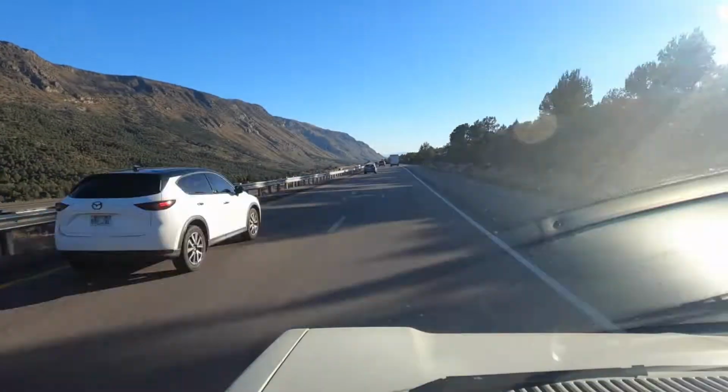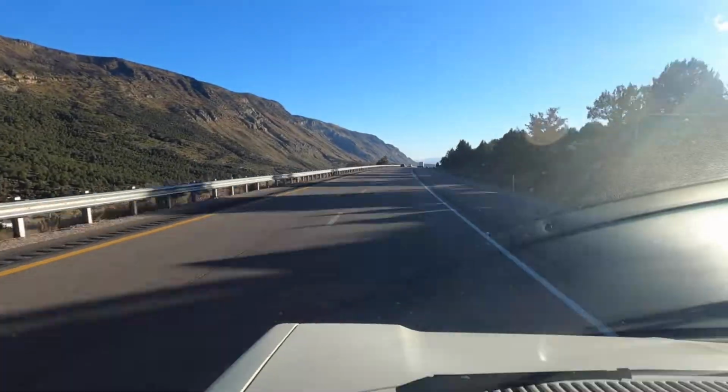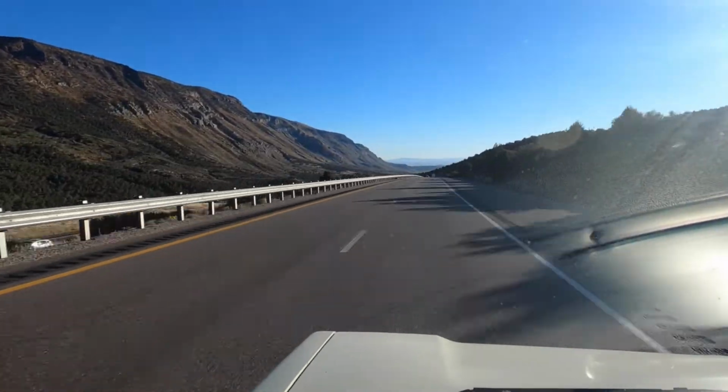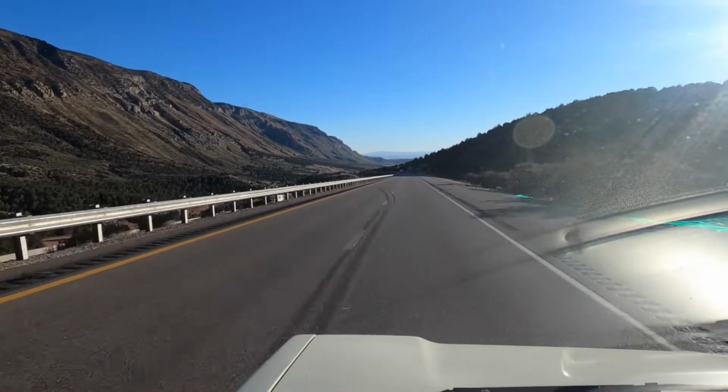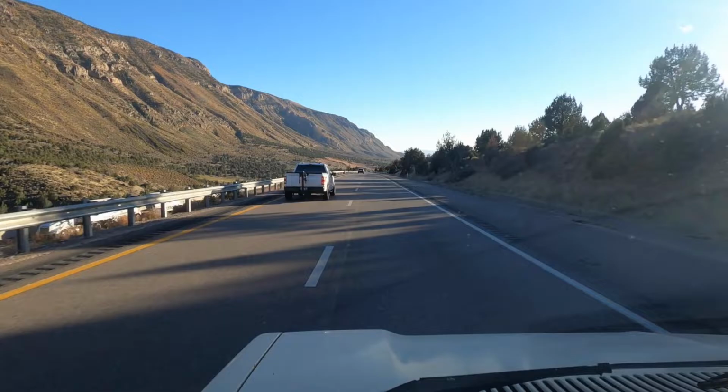It's electronic fuel injected, whereas my previous RV was just carbureted. And it is interesting because I had a Chevy before, and to see the difference between the two vehicles, how they behave. I mean, this drives really nicely. I'm really impressed with how this Ford drives.